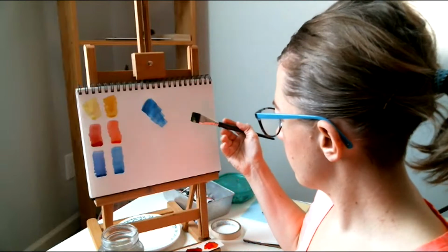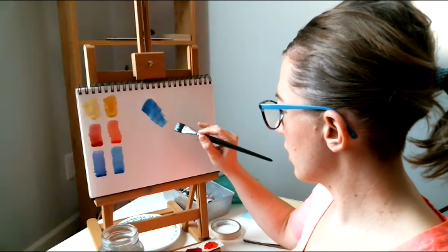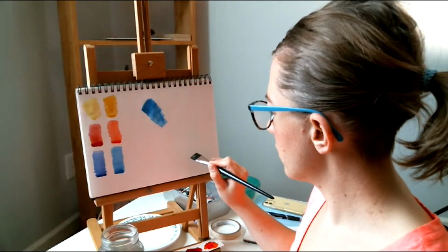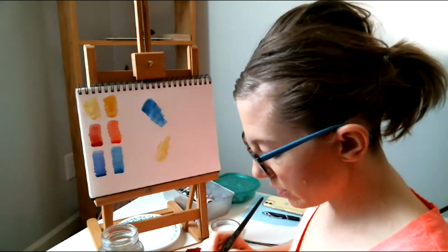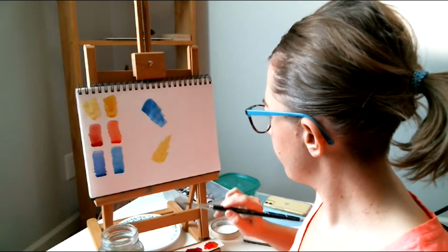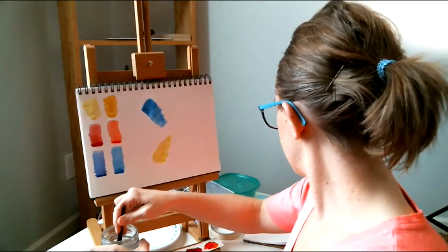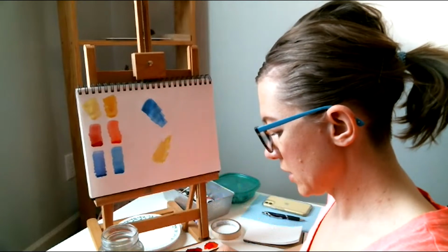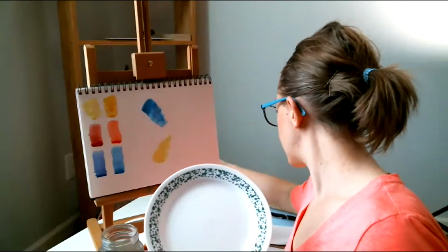Okay. We're going to section this off, if this is a pie and you're cutting this into thirds, I'm going to have us put a yellow swatch there. And then we'll put our magenta here. The magenta, I'm going to squeeze out fresh.